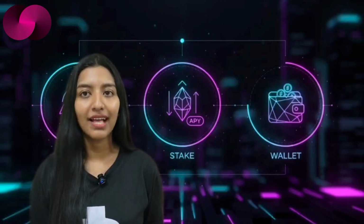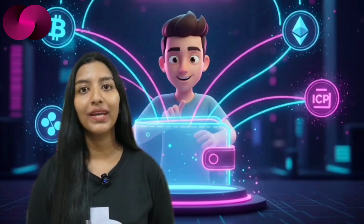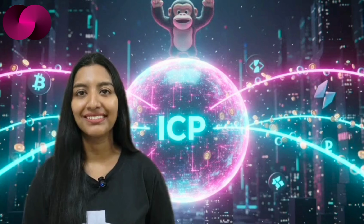And that's what stands out here, the simplicity. No gas fees, no bridges, no waiting hours for transactions. Just direct, fast, and cheap cross-chain activity powered by ICP.